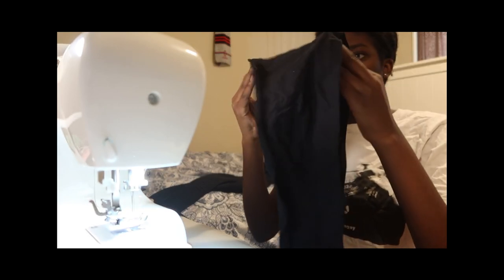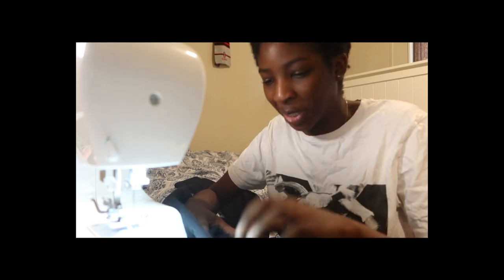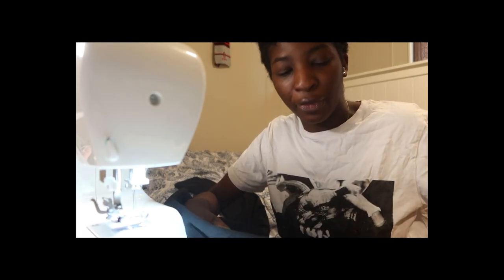How am I going about this? Let's assess the trouble. I feel like I'm in Grey's Anatomy, but for fabric. This is our patient. Suffered a big fall.